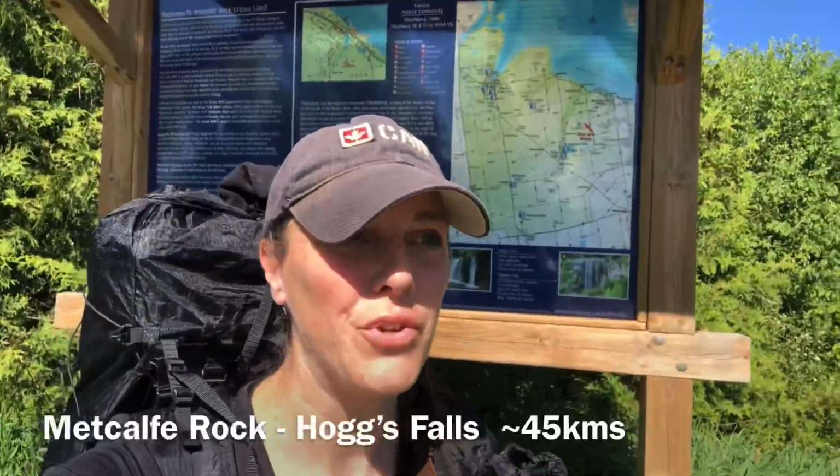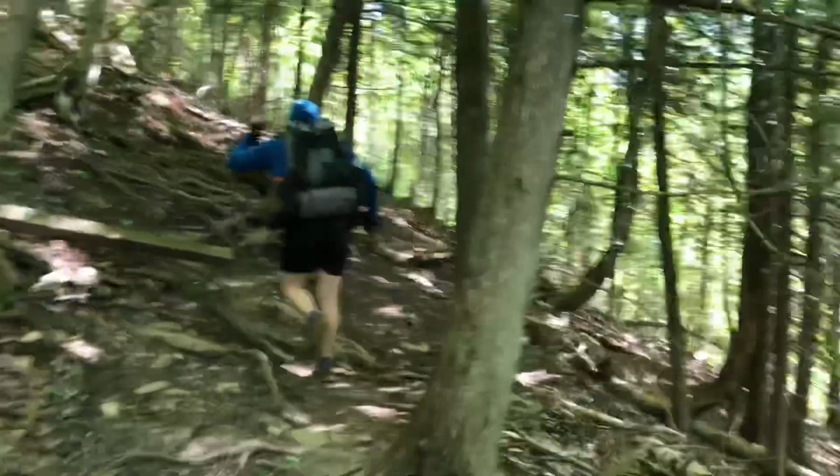Hey, it's late afternoon and we are here at Metcalfe Rock getting ready to start on another two-day adventure. We're hoping to do 40K to get to Hogg's Falls sometime tomorrow afternoon. So here we go.